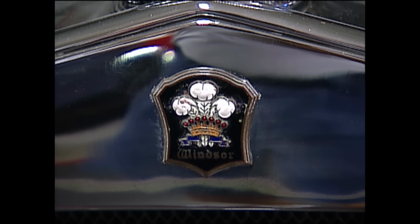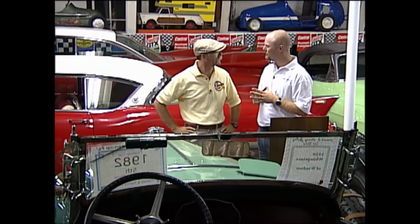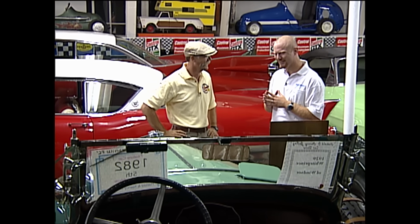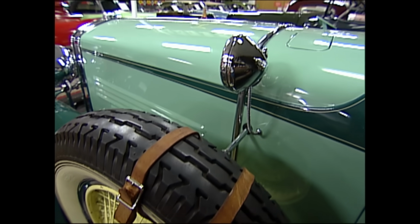That's right. They even put the Windsor coat of arms right on the front of the car. Well, how did that play back in Buckingham Palace? Not very well. There was a telegram to the U.S. Embassy that we're not endorsing an American car. So this was kind of a last gasp for Moon, and it didn't really work.